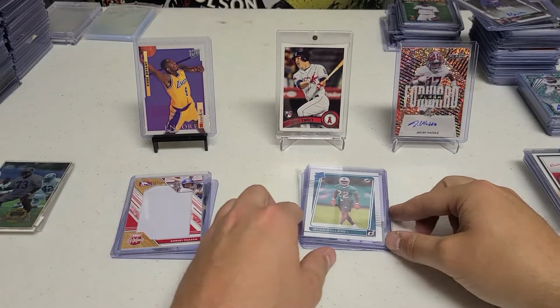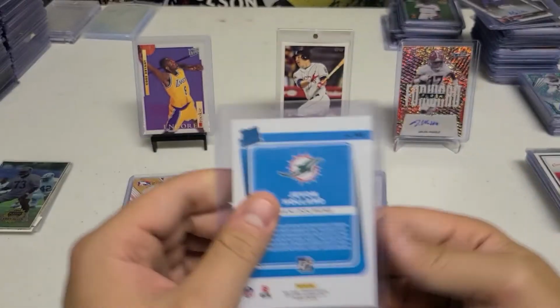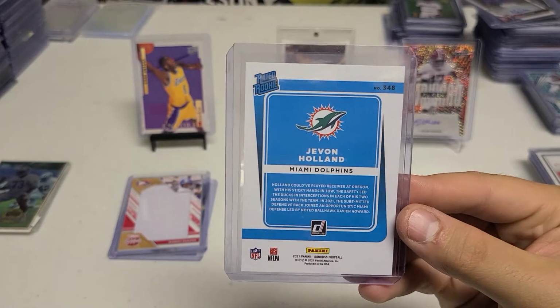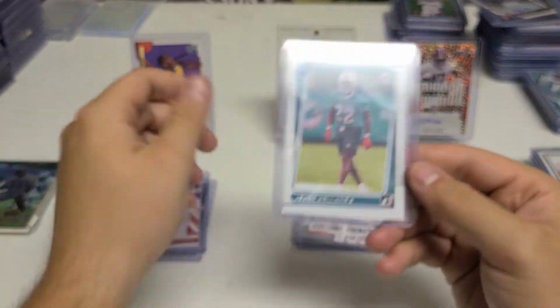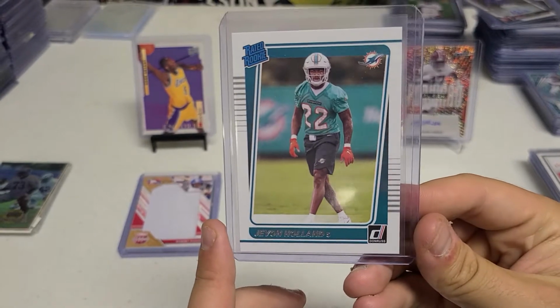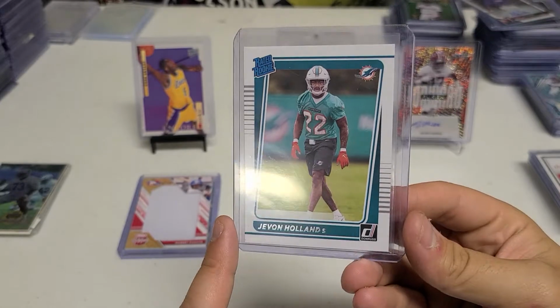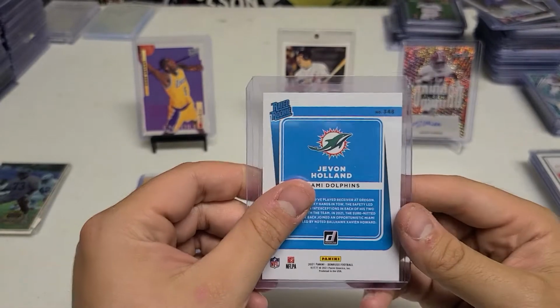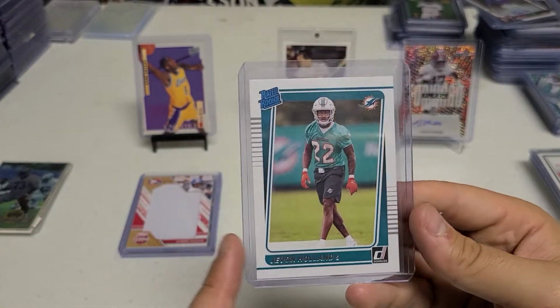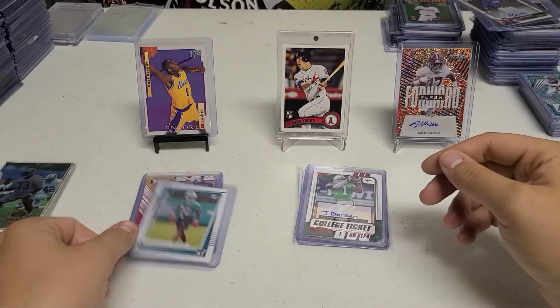You never know. Next we have a Javon Holland for the Dolphins. Really good player. He's on a defensive tear. He was one of the, I think, 3 best players of Week 2 in the NFL, so I had to pick up his Donruss card. We have his autograph coming in the mail, so hopefully that gets here for one of our mail days. But still, nice card there. Not really crazy, probably like a buck card, but something easily tradable.